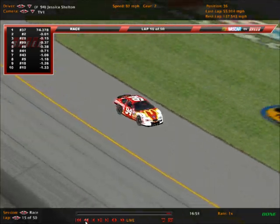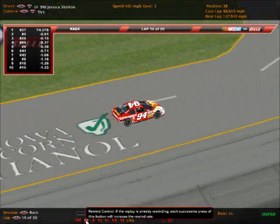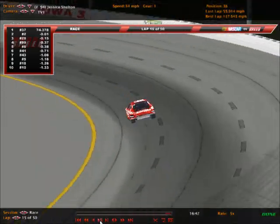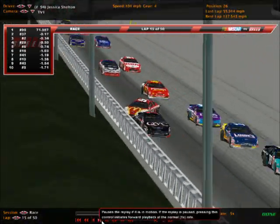And Shelton again it spins. That caused the yellow flag. So the third one flying on the 15th lap of the event.